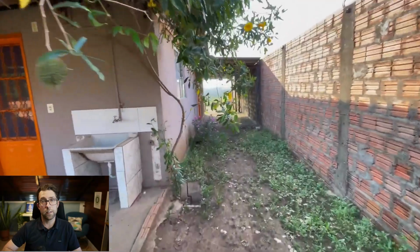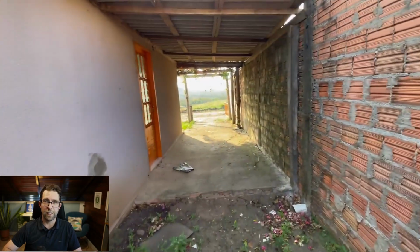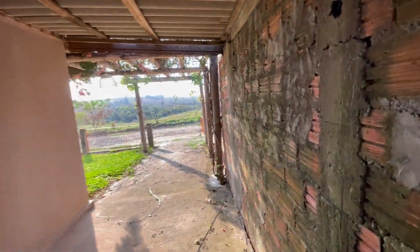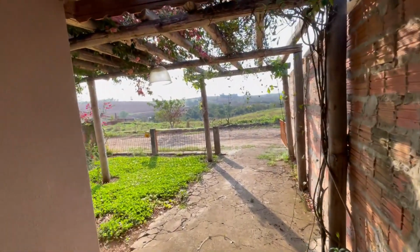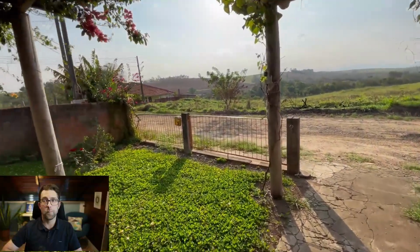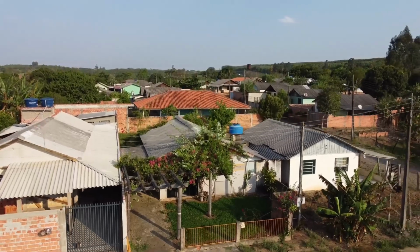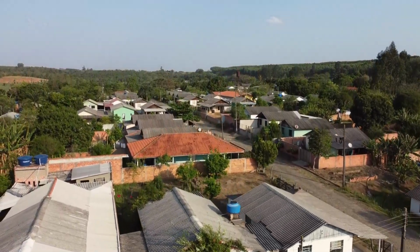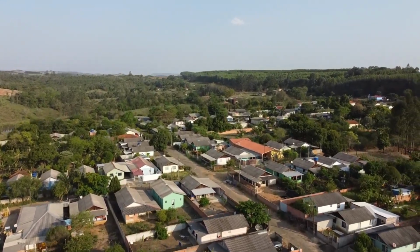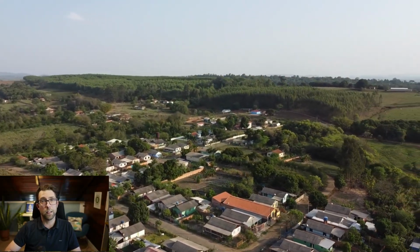And then this is the garage area. So there's no garage door or anything, but there is a roof. But it is fairly narrow, so if you have a bigger car, it might be a bit tight. And then the drone flies so you can see the neighborhood. So you can see it's just a simple small village surrounded by fields and some woodland.